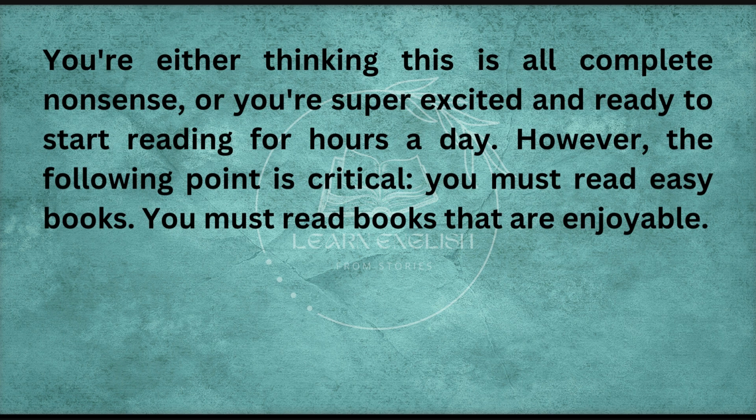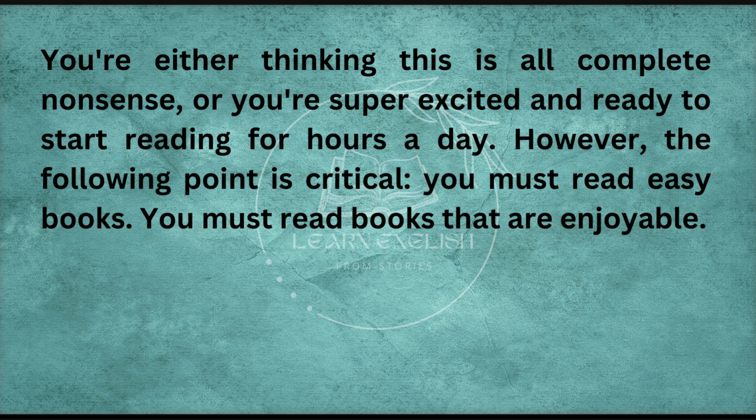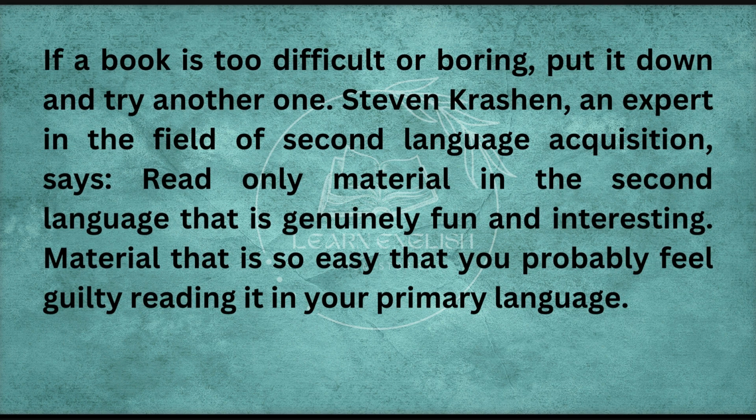However, the following point is critical. You must read easy books. You must read books that are enjoyable. If a book is too difficult or boring, put it down and try another one.